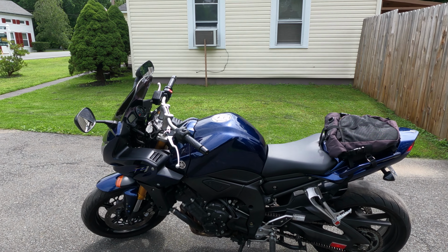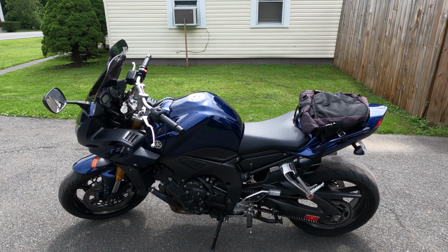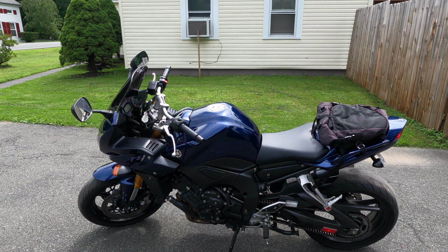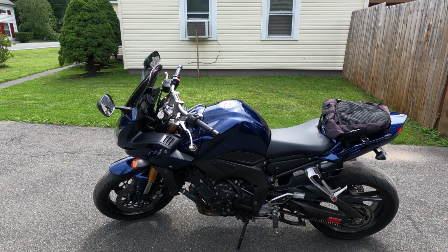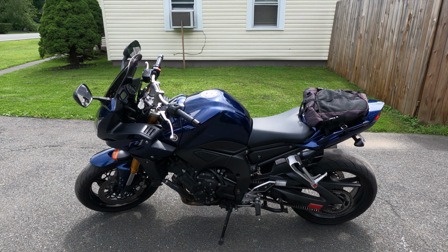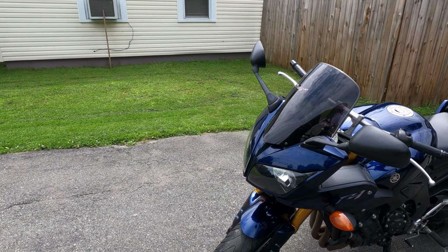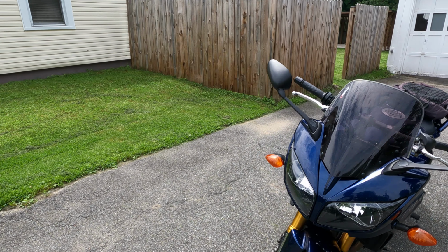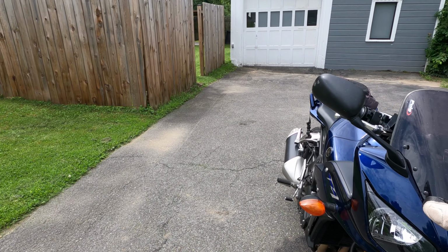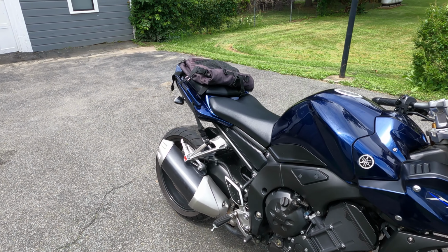Just wanted to take a moment to go over the differences in the aesthetics between this and the 2001 I had. First and foremost, it just pops with the all black frame and the blacked out engine. The gray and silver of the Gen 1 to me did not look quite this good, but it's got the same lights, same style front, slightly different windshield, but still very similar.